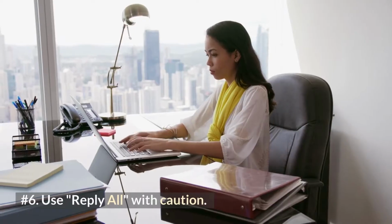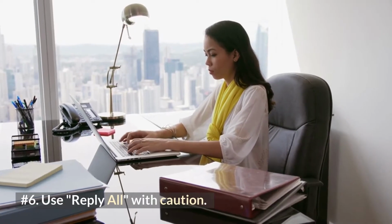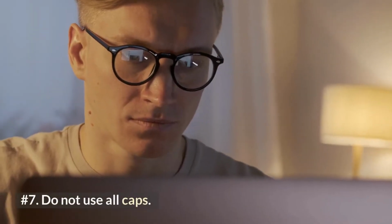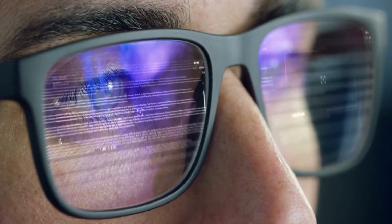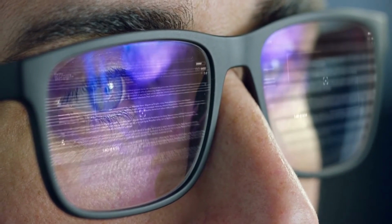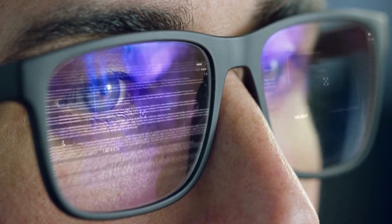Number 6. Use reply all with caution. The advantage of utilizing reply all is that you may respond to everyone at once to notify them that a problem has been resolved. When in doubt, use reply to prevent inundating a list of people with emails. Number 7. Do not use all caps. Use sentence case as you would in any formal letter, and avoid using all caps, which can give the impression that you're yelling your objectives.